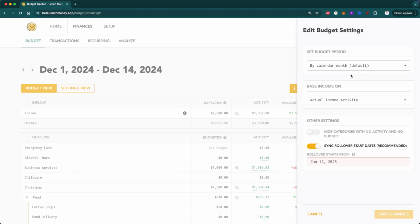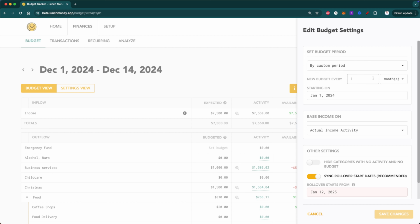So you have the default view of a month at a time. But if you go in here and hit the drop down, you can create a custom period. And not only can you do it by month, you can actually set it by days, weeks, or even an annual budget, doing it by years. But it's really easy to create a bi-weekly budget. You just say, all right, I want a new budget every 2 weeks.